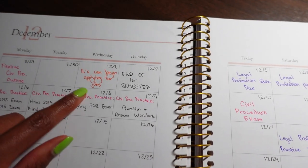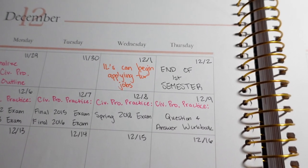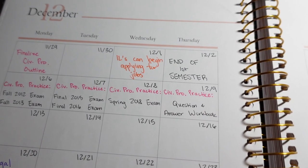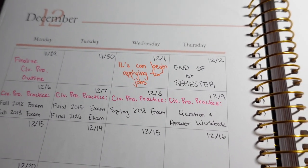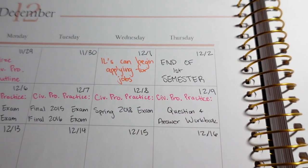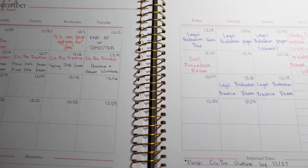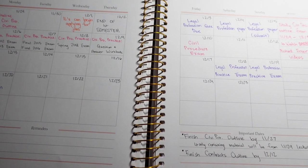And then, like I said, December 1st is when my school lets us apply to jobs. So I'm mainly focused on finals, but there are a few positions that I'm going to apply to on December 1st because they're more competitive and, you know, the earlier the better. But this is my tentative finals game plan.